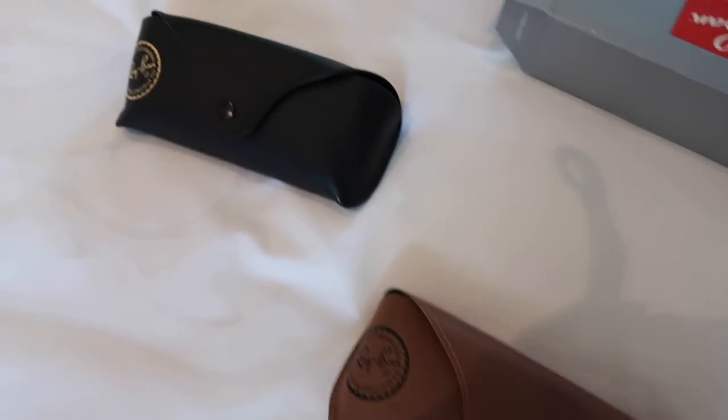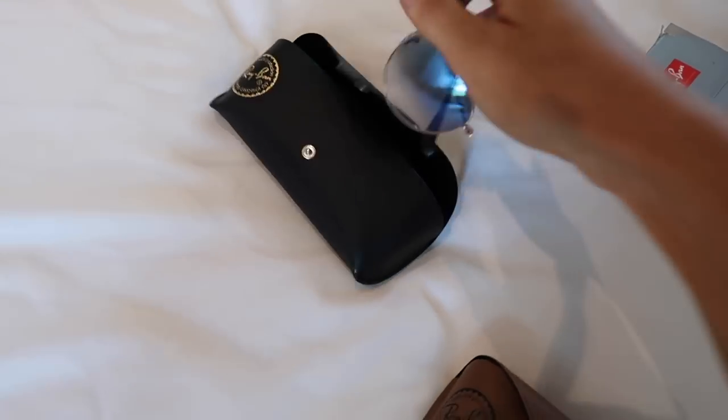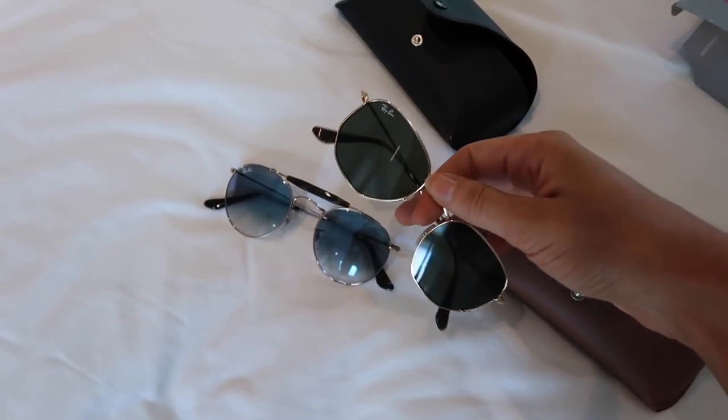We both got a pair of new sunglasses each from World Duty Free in Gatwick Airport. Matt went for these ones, so they're for you, and these are for me. So we're just heading for some lunch now. I feel so much better now. I've actually brushed my teeth and freshened up.